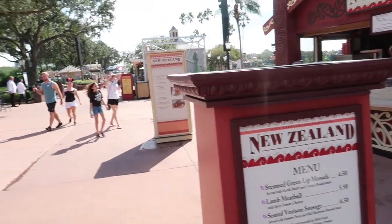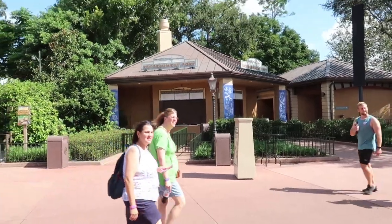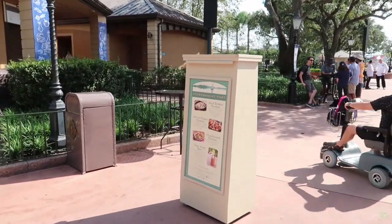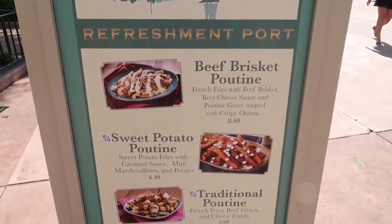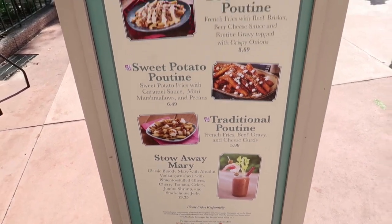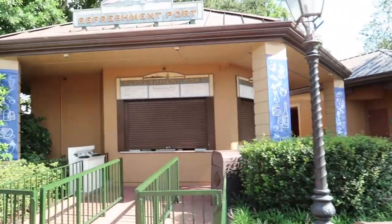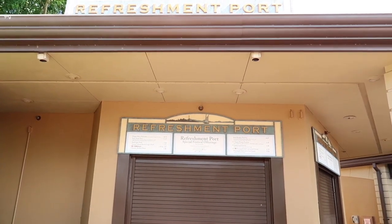Okay guys, across from the New Zealand pavilion is the refreshment port. This is basically a place where you can find your Dole Whip, although I believe they call it pineapple soft serve.